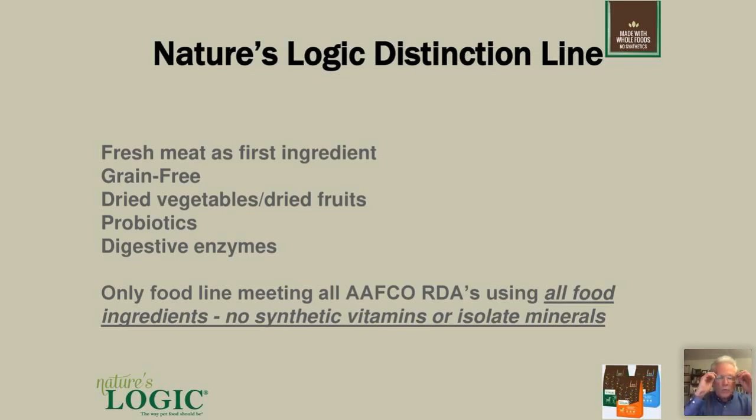And what we're going to do is talk about non-synthetic feeding, and what that means is feeding nutrients from food. It's always best to get your nutrients from food. That's been a practice mantra of mine for over 30 years. And we want to talk more about that as we go.